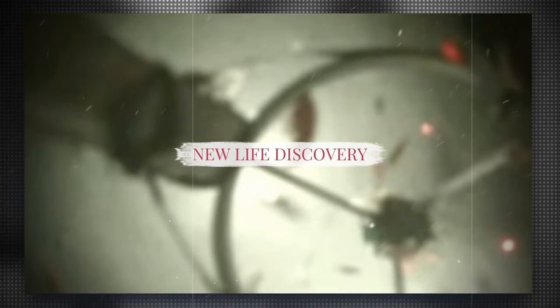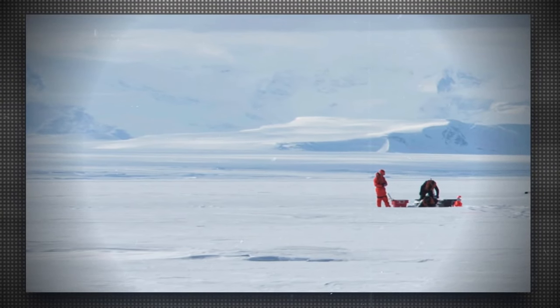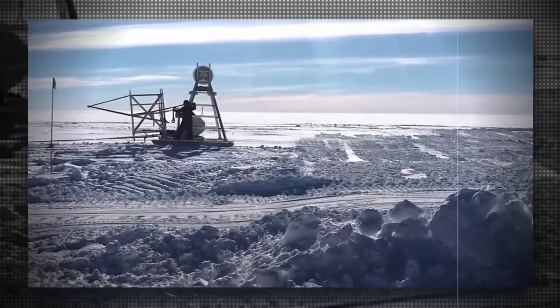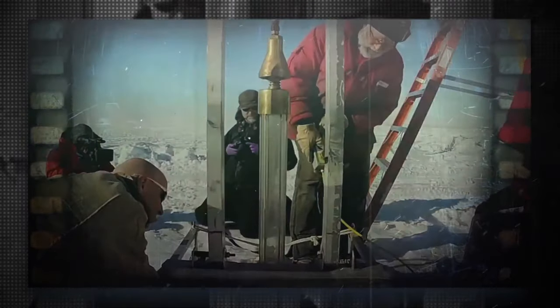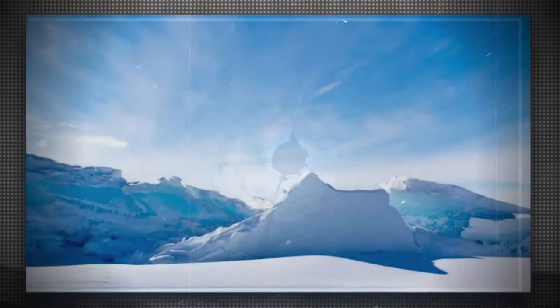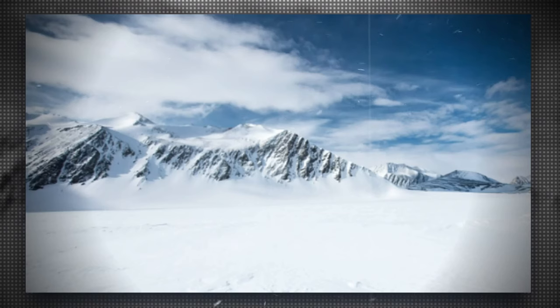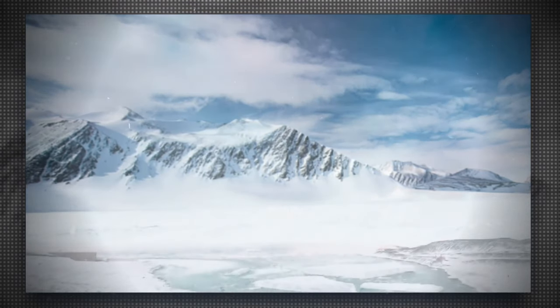New life discovery. During the summer of 2022, a team of New Zealand scientists embarked on a fascinating Antarctic expedition. By drilling into the Larsen Ice Shelf, they made an astonishing discovery. A whole thriving ecosystem existing 1,400 feet under the ice. Although Antarctica seems harsh and inhospitable, life can flourish in unexpected places. The researchers never anticipated finding signs of life so deep.